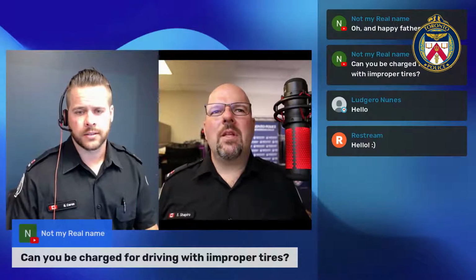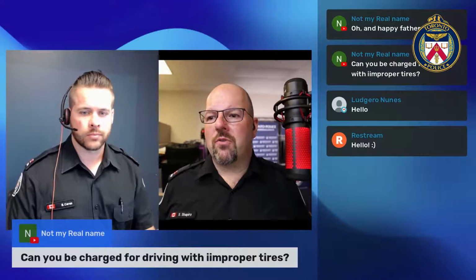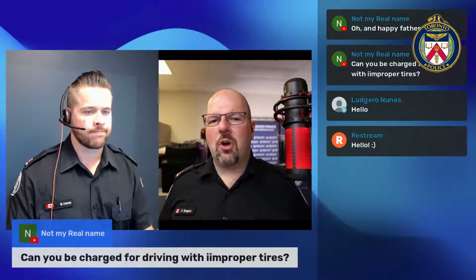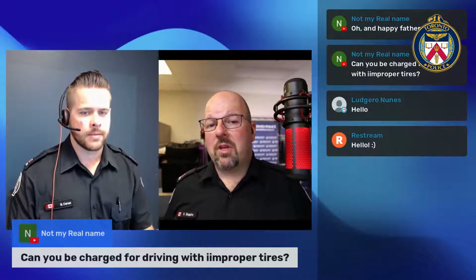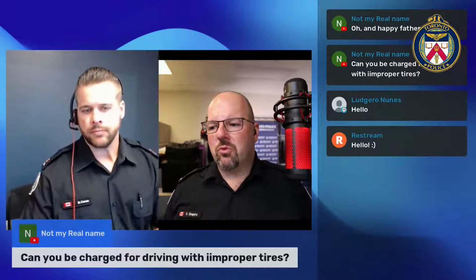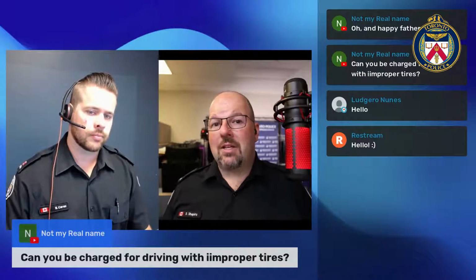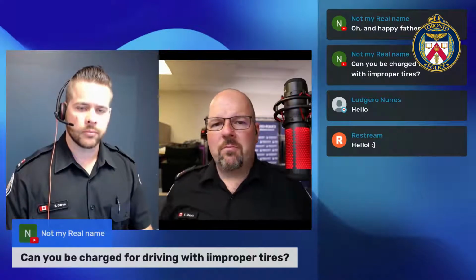So, improper tire, for simply having the wrong tire on for the season? That's a good question. I don't think I'd lay a charge for that. If the tire was functionally in good repair, I don't think it would be an issue. Knowing it's not as safe, there's no specific law saying you have to have a particular brand or style. It just has to be functional and have a certain amount of tire tread. Maybe there should be a charge.